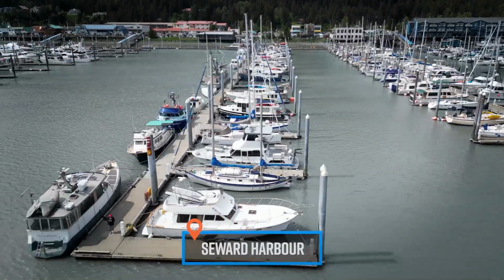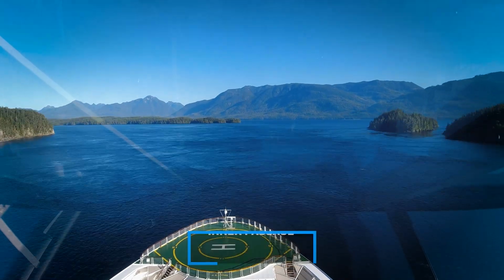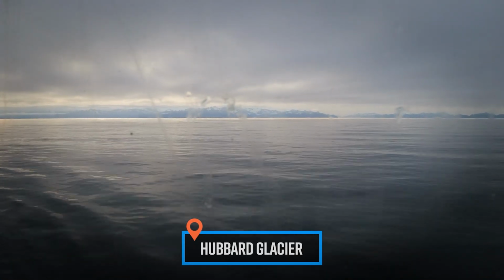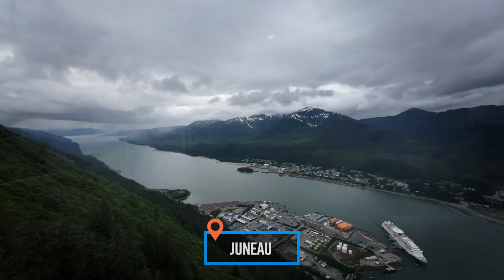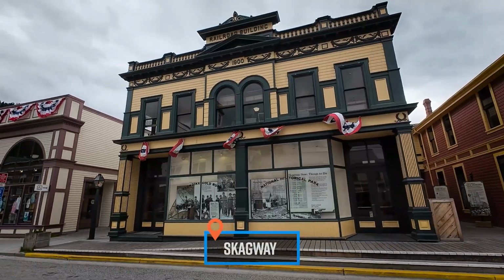But first, this is Seward Harbor in Resurrection Bay, and we're about 2 hours prior to departure on our inside passage cruise down the Panhandle. So we're going to start at Seward. Then we have a day at sea scheduled. Hopefully we'll get to see the Hubbard Glacier, but that's always dicey depending on fog. And then we're going to go down to Juneau and Skagway.